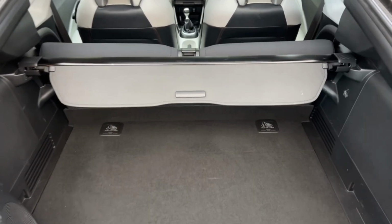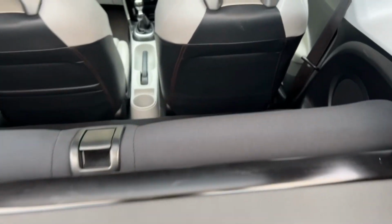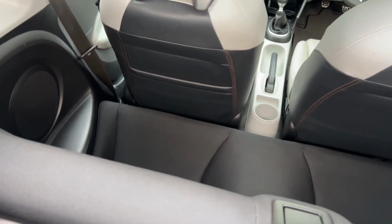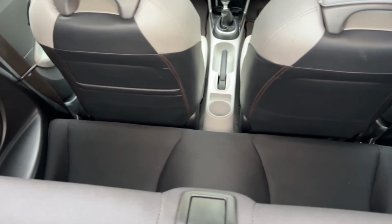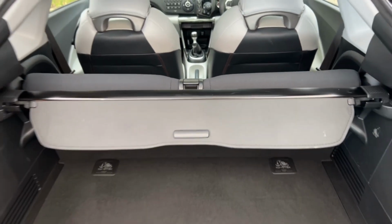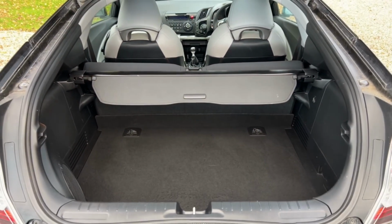Officially, these are a 4-seater car, and I'm going to tell you now, forget it, because unless you've got the skinniest legs, and I qualify for that nearly, it isn't. You just basically drop the seats down and end up with a cavernous 2-seater car. That's what I would say.